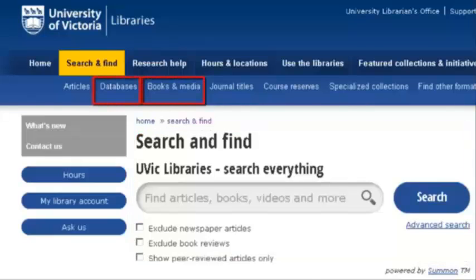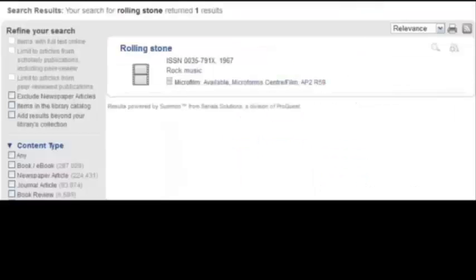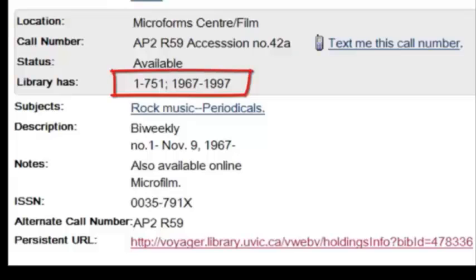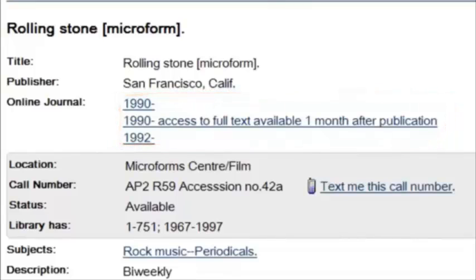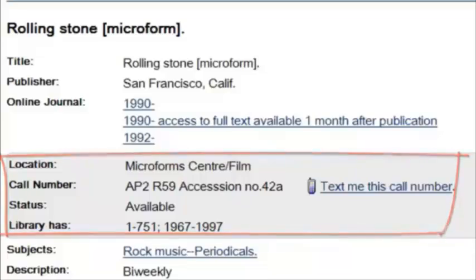To search the collection of available microforms, just put your keywords or the publication name into Summon, Books, or any database. Then limit the content type of your results to microforms. The entire Rolling Stone collection comes up as one result, but the catalog record page will show you how many issues we have of that publication. In this case, we have 30 years worth of microform and subscriptions to the online collections from 1990 on. Our hard copy holdings are always listed in the gray box of the catalog record page.